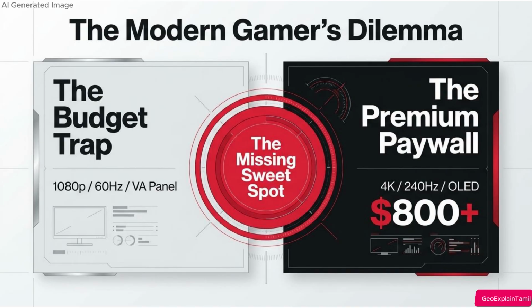It really is. And when you pull up a product page and see a massive discount, it instantly triggers that skeptical part of your brain. You wonder, like, is this the deal of the century, or am I about to buy a complete piece of junk? Yeah, that skepticism is totally warranted.